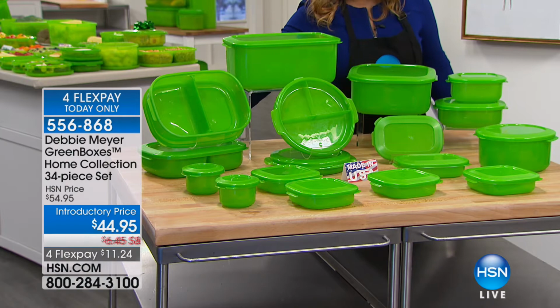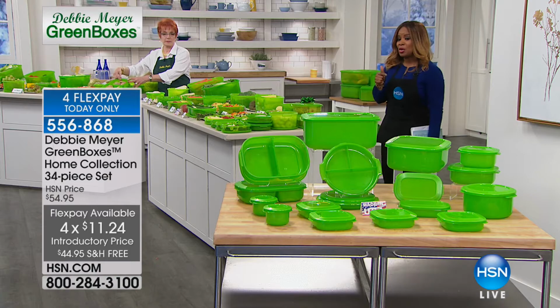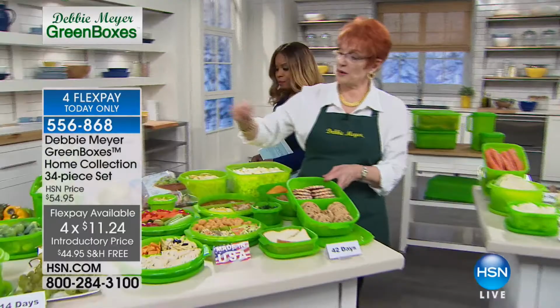The value is incredible because this normally sells for $54.95. You get it at home on the FlexPay for $11.24. So it's a really tremendous value. I'll tell you what, the plate of peppers alone was the FlexPay. I agree. You're not kidding.